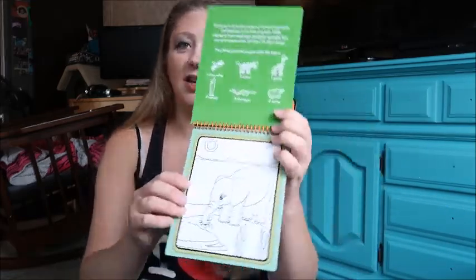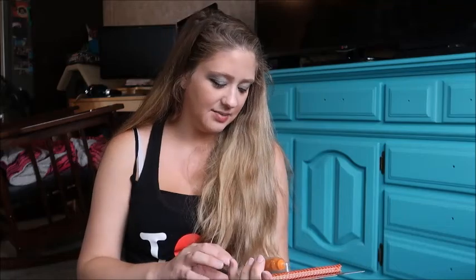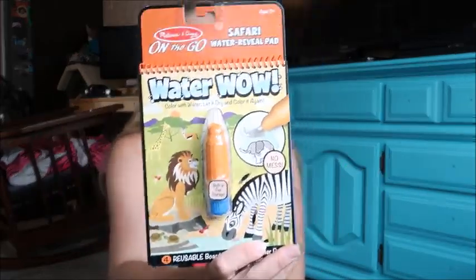And then so there's elephants. I did pick the animal one because she's really into animals these days. She knows a lot of animal sounds, so I think she will like this one better than the one we have now. I think the one we have already is an under the sea theme or whatever, but either way, I just thought this would be a good thing to include. It'll entertain her for at least 5 minutes.